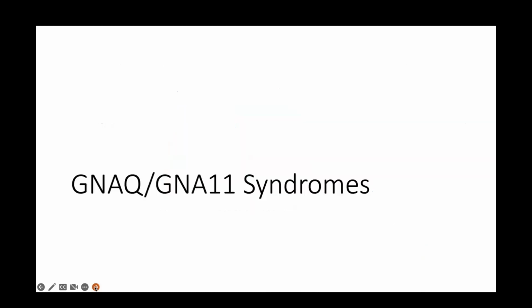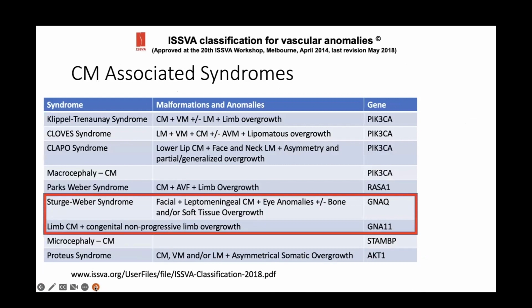All right, GNAQ syndromes. Let's circle those: Sturge-Weber, and then there's something called limb capillary malformation with non-progressive limb overgrowth. So kind of like that reticular port wine stain that I showed you earlier. So it's a stain, your limb is a little bit wider, but it doesn't keep progressing. It's not a progressive disease.